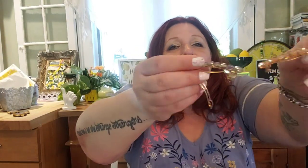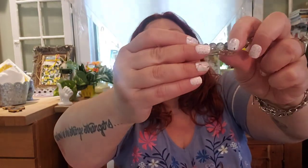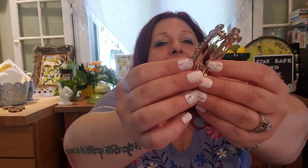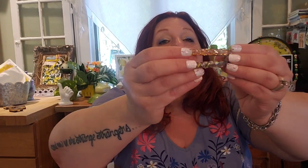Like, seriously, if you're having a day or it's gloomy out or rainy and you feel like being a ray of sunshine, just put crystals in your hair. That's the solution. Right there. These are so, so gorgeous. I love them. And they're well made again. And they're not even just gold. They're like a coppery, really high-end looking, beautiful barrette. I love both of them. And you get two for a dollar.